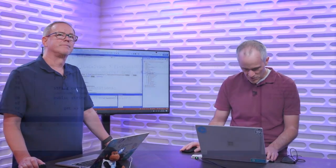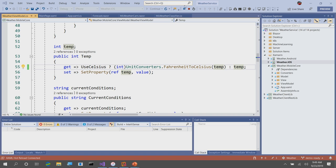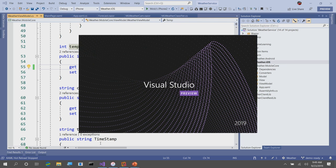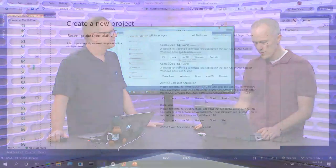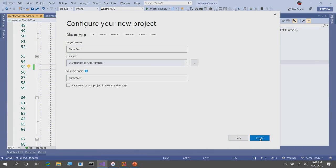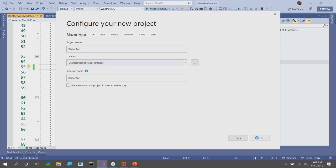Okay. So to get started with Blazor, all you need is .NET Core 3.0 because support for Blazor server apps is now in the box. So I'm going to stop James's app and I'm going to open up a new Visual Studio instance. And we'll just go ahead and create our first Blazor app so we can just get a feel for how it's done. So I'm going to create a new project and let's create a Blazor app. There it is, right there in the box. Blazor app 1 sounds like a great name. And then for this app, I'm going to pick the Blazor server version. We'll talk more about the WebAssembly version in just a second.